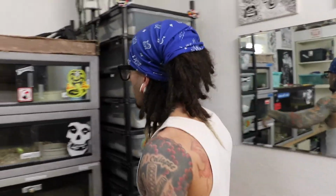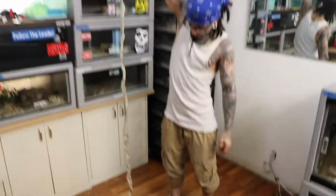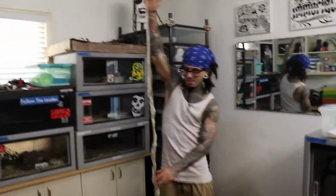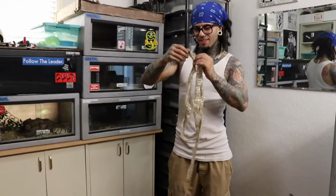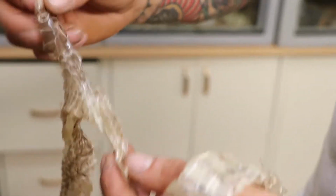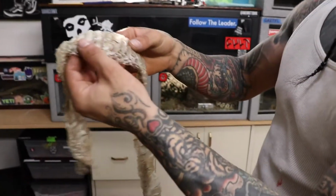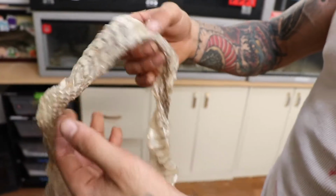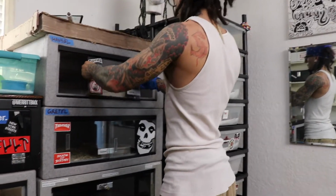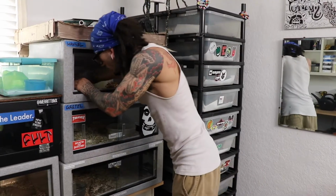Alright, so we're just gonna put him into the rack. Big old long shit. Damn. This is taller than me. That's huge. My false water cobra shed. It's the male. Got eye caps on it. Mouth, everything. This fool is fully one piece. Awesome. Look, belly scales. That's cool. Nasty. Alright. That's pretty much it.